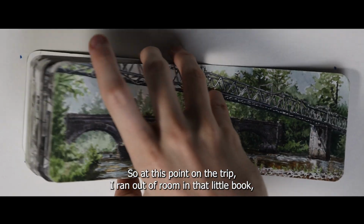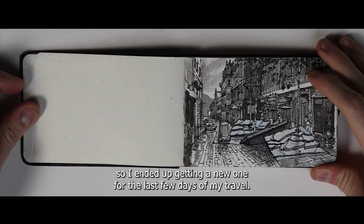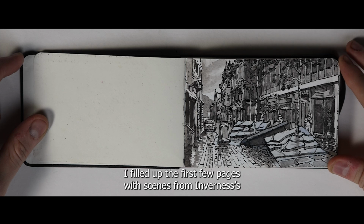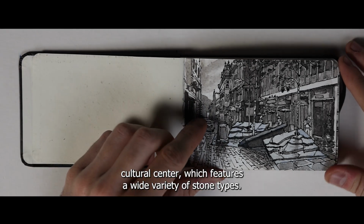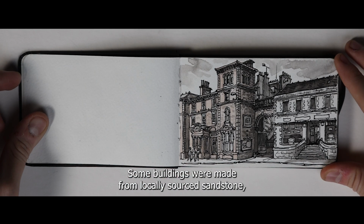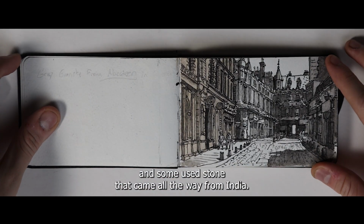So at this point in the trip, I ran out of room in that little book, so I ended up getting a new one for the last few days of my travel. I filled up the first few pages with scenes from Inverness's Cultural Centre, which features a wide variety of stone types. Some buildings were made from locally sourced sandstone, others with granite from Aberdeen, and some used stone that came all the way from India.